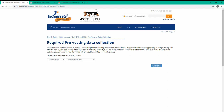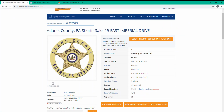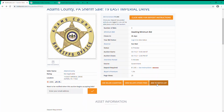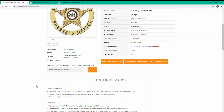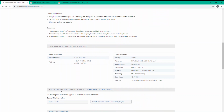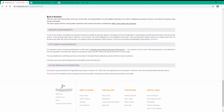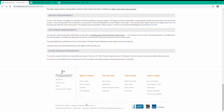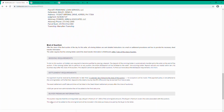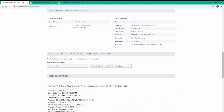Now let's take a closer look at an individual auction page for one of these sheriff sale properties and talk a little bit about due diligence. So the auction page has any available information that the sheriff's office can provide to assist you in your due diligence. Neither the sheriff nor Bid for Assets will have any additional information on the condition of the property or its title, including whether the property is free of any liens. It's very important that you complete your own due diligence before bidding on a property, including assessing the condition and value of the property, as well as any liens that may be associated with it.